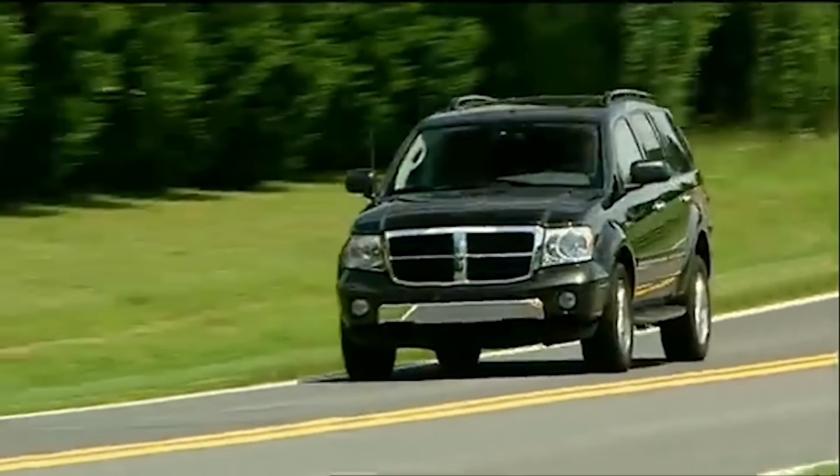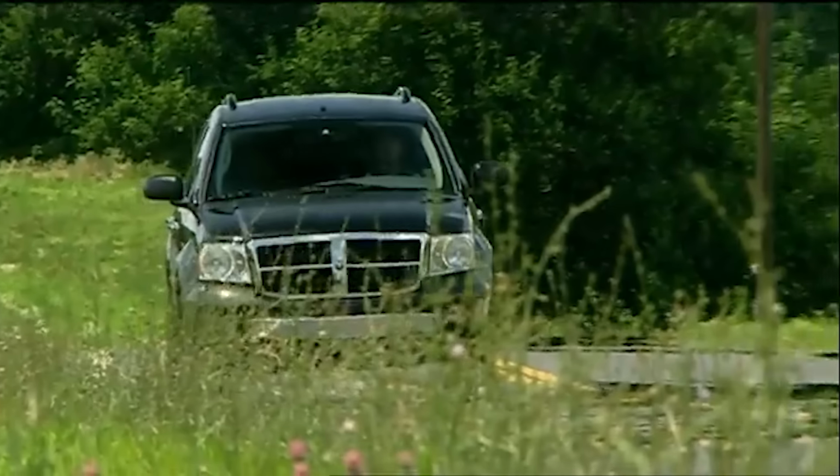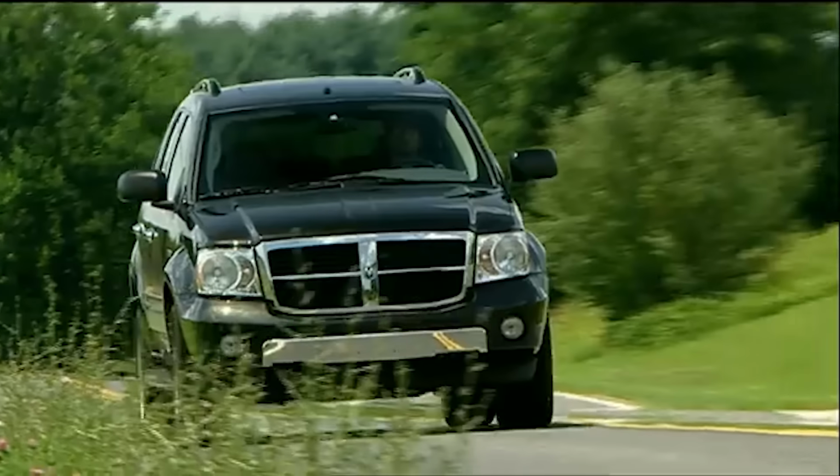However, the hybrid was discontinued just 2 months after its debut, so there are no videos of this anywhere at all, whether it be the Durango or the Aspen hybrid.